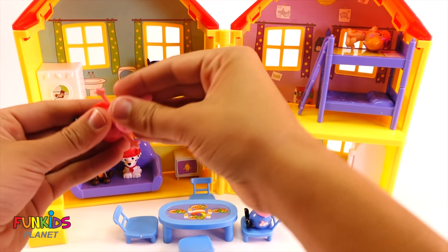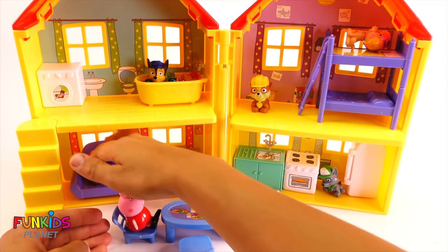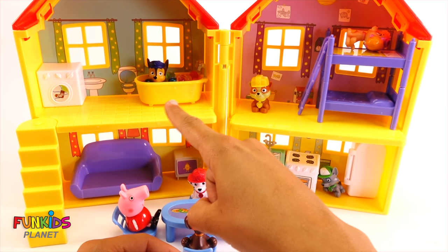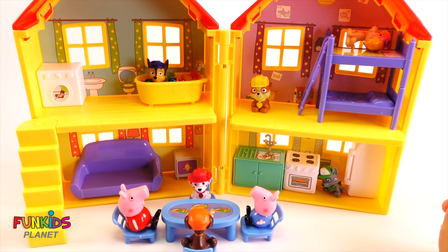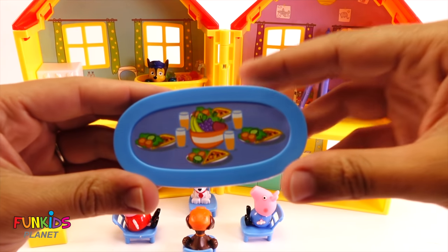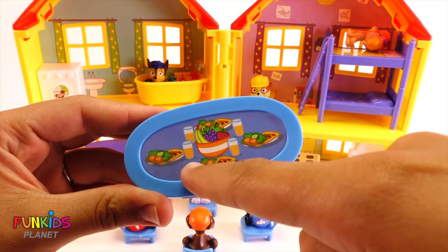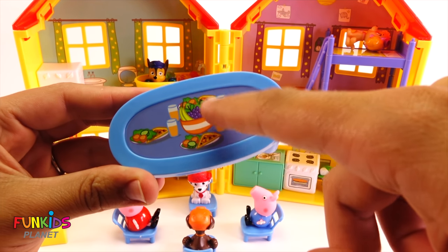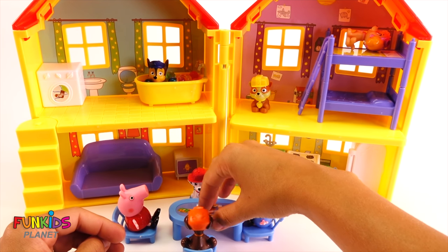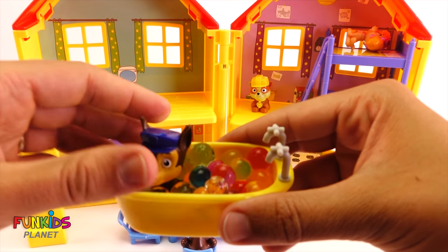George and Peppa and Marshall and Zuma are gonna all sit down to eat because everyone else is either napping or taking a bath or just playing. Look what they're eating too. They have pizza and veggies, like a little salad. Looks like orange juice and fruit. Mmm. There you go. You guys go ahead and keep eating. Let's check on Chase in the bathtub.